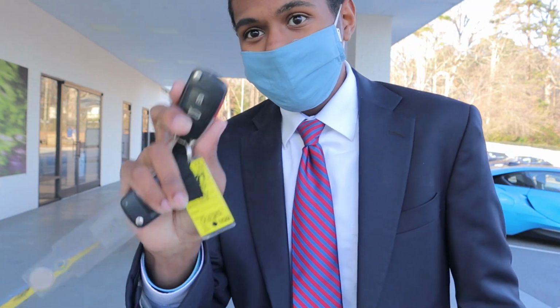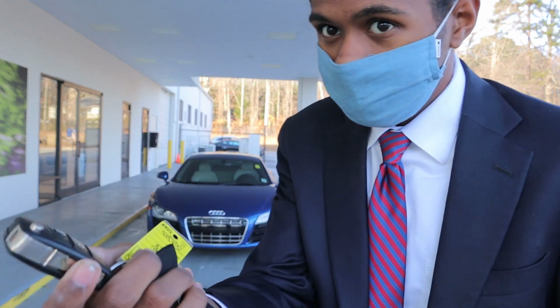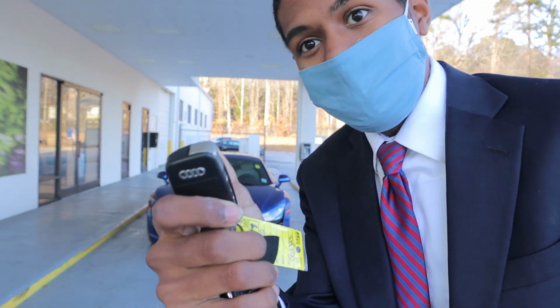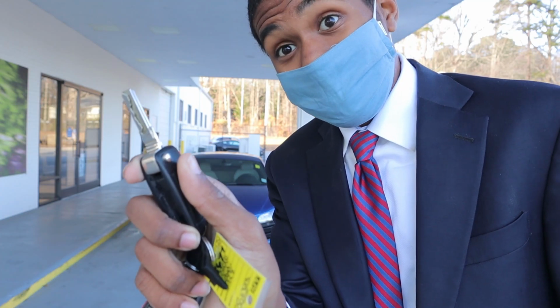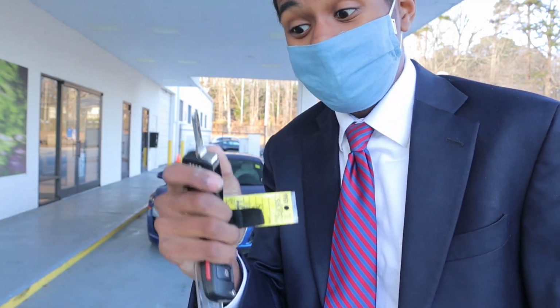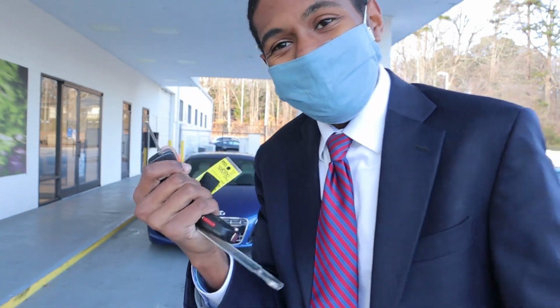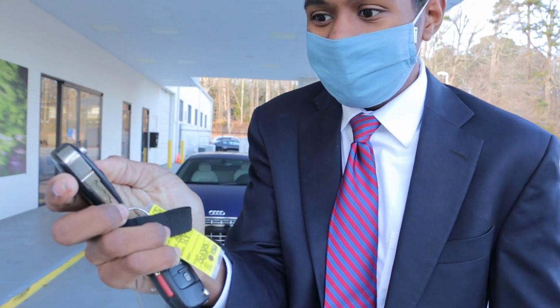But what Audi did is, here's the Audi key. It looks like just a traditional, boring key, but watch this. You have a little button right here. That is the key. That's how you actually start it, using this right here. It's one of those you push and start it that way, which for me, I like better than a traditional fob, because this right here, you still have the fob capability.